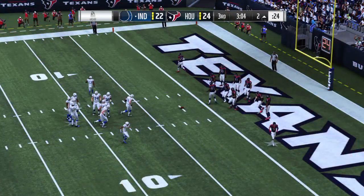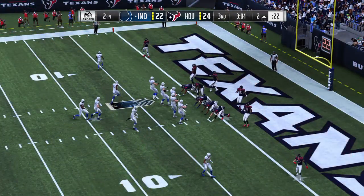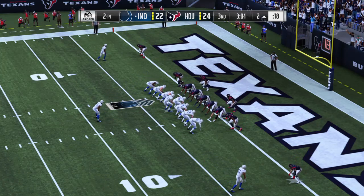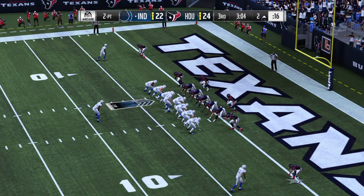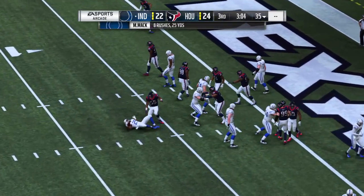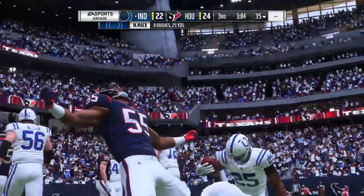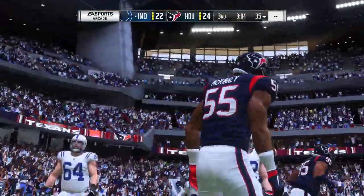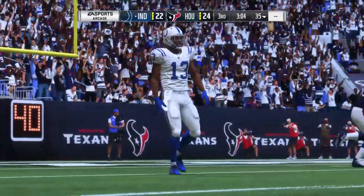So now Luck is going to bring the Colts up here to go for the 2-point try. They'll try and run it here. And he'll go backwards, losing yardage to the 5. They made the decision to go for 2. They didn't get it. They remained down by 2 points.